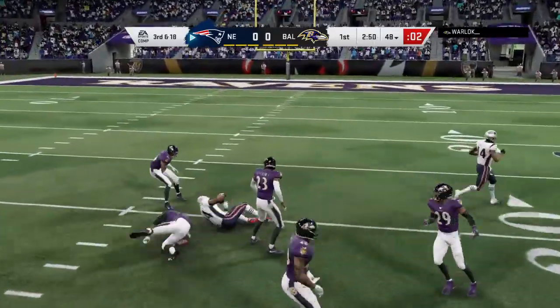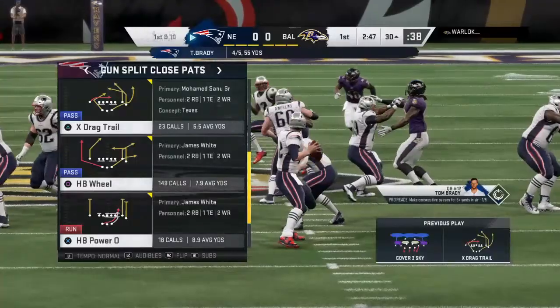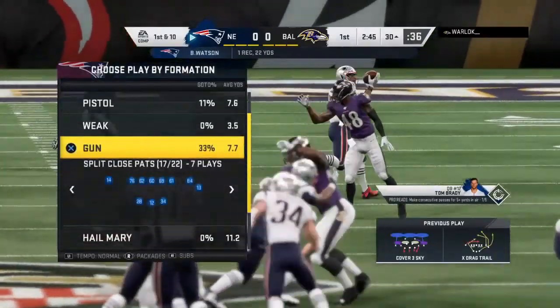Working from the gun, it's Brady. And that's complete. It's Watson. And he's going to be taken down with the first down at the Ravens 30.